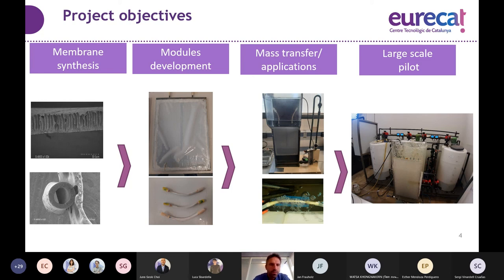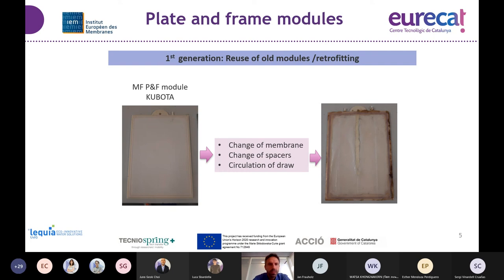So just like a bit of history about this plate and frame module. The first generation, some years ago, we started by trying to modify some existing membrane microfiltration plate and frame module that is typical for MBR from Kubota, which means that if you want to transform this into an FO plate and frame system, you have to change the type of membrane. Remove the microfiltration membrane and change it to a forward osmosis membrane.